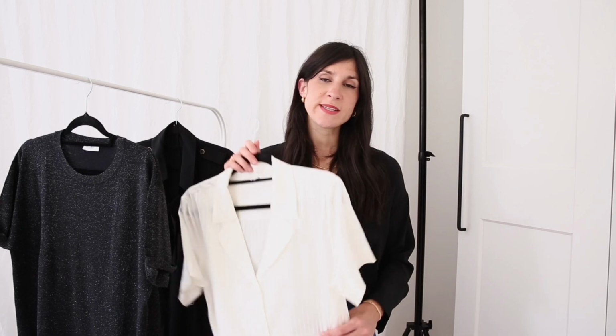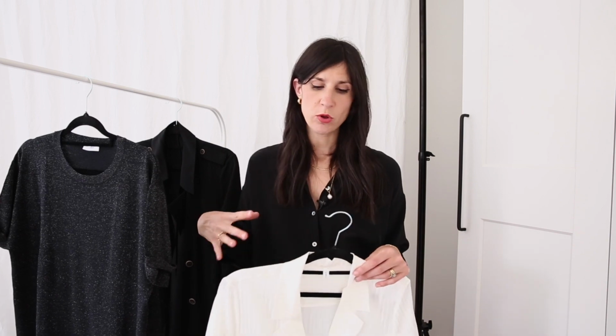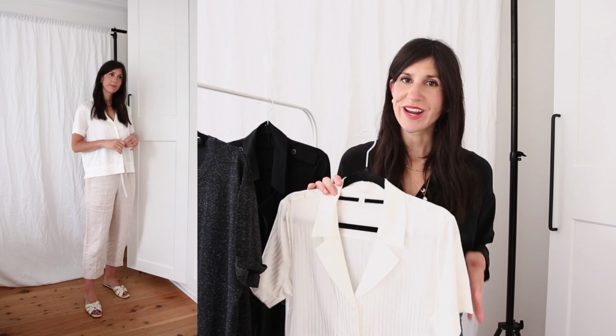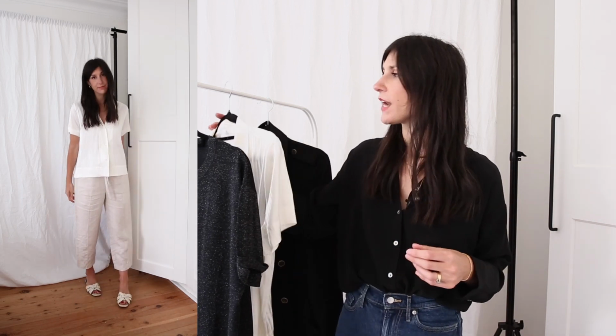The third outfit was centered around this striped white silk blouse, and here I wanted to go for loose proportions. So I've worn the blouse untucked with a pair of straight leg linen trousers in a light beige color, and then I've worn a creamy white colored slide sandal on my foot.